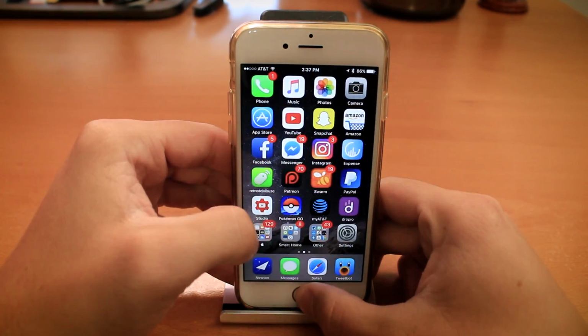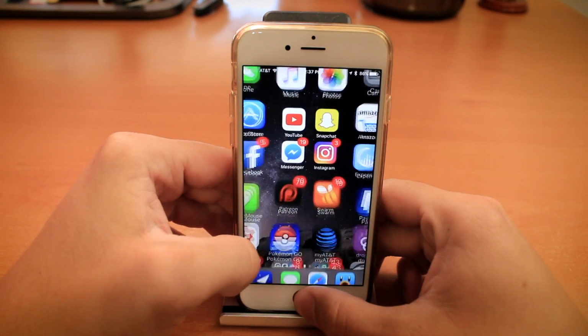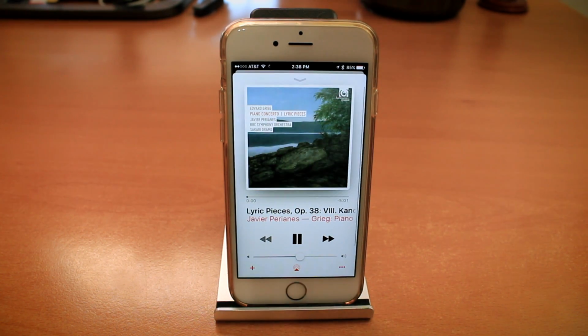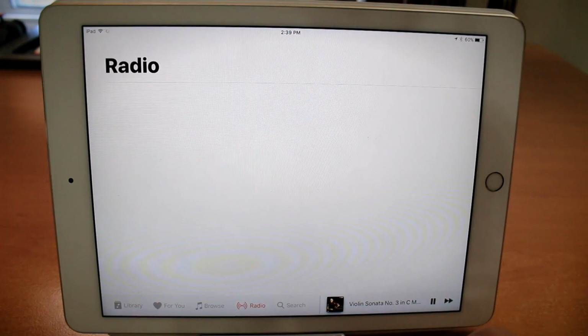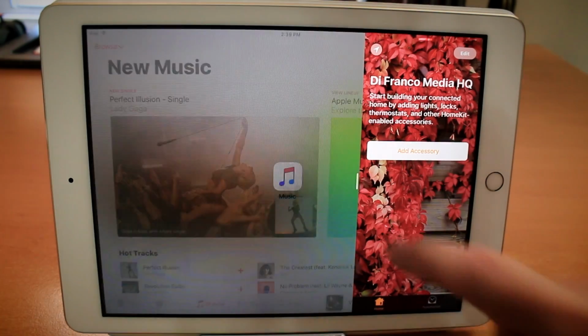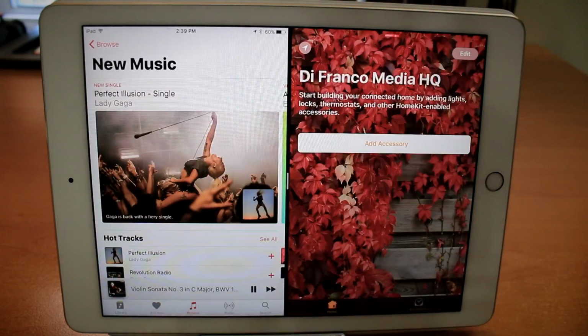Number 4, Apple Music takes better advantage of iPads. Now, I gotta be honest, I'm not a big fan of the Apple Music UI in terms of iOS 10 on the iPhone, but I think Apple Music makes a lot more sense on the iPad. It takes advantage of this larger screen real estate, especially with the fact that you can now use Apple Music in split view.